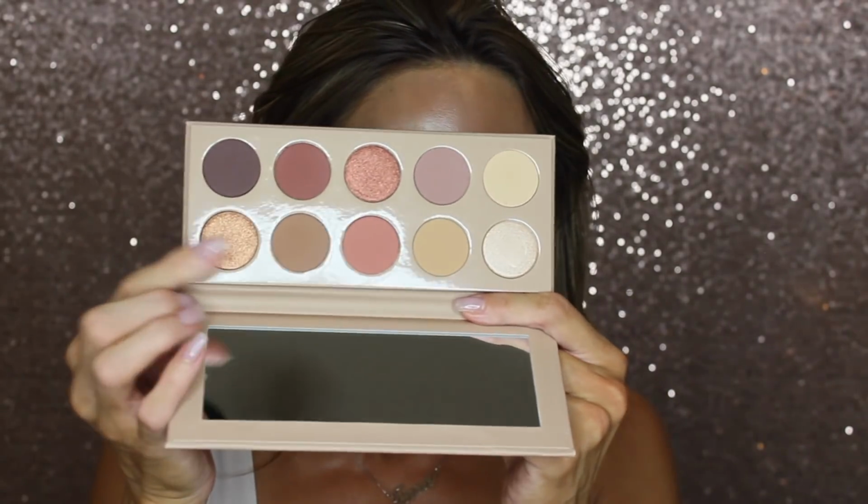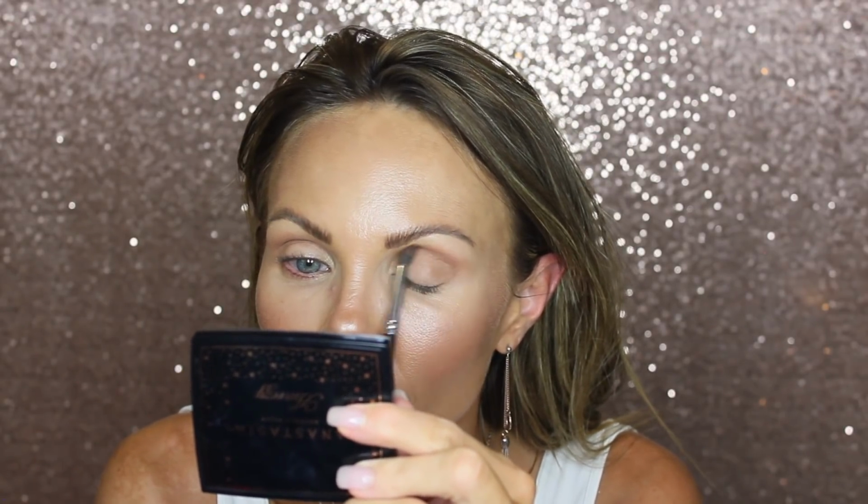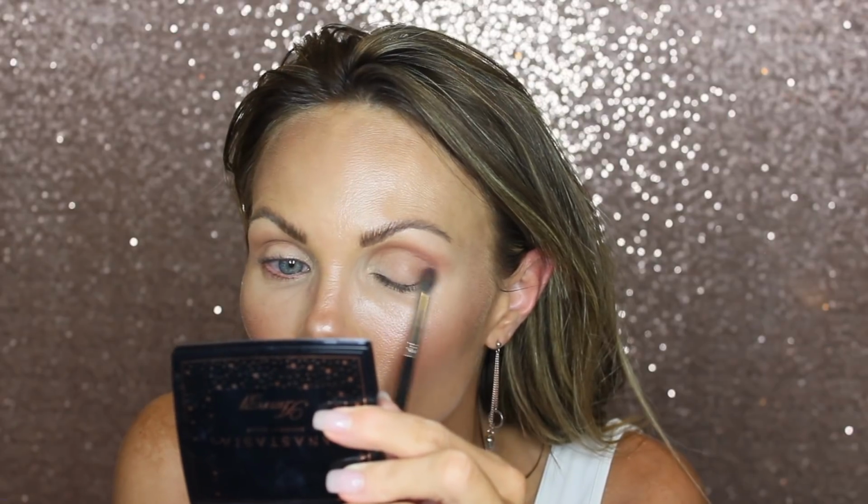As usual, blended out beautifully. Beautiful, beautiful. And I got a tiny bit of kick up, but nothing too crazy. I don't get a lot of kick up from the KKW Beauty palettes. I will a little bit, but nothing too major. Now I'm gonna take my Morphe M506 brush, and I'm gonna go into this shade right in the middle, which is Selfish. One thing I don't like is a selfish person. So I'm gonna pop this right here over top of that shade. Ooh, it's really pretty. This is a really pretty shade, you guys.